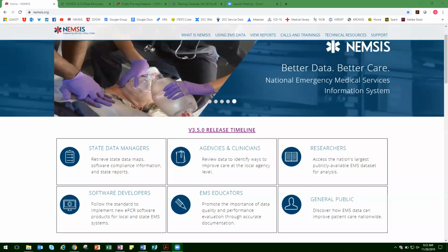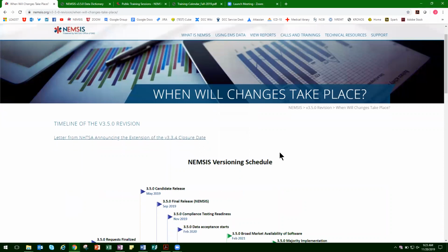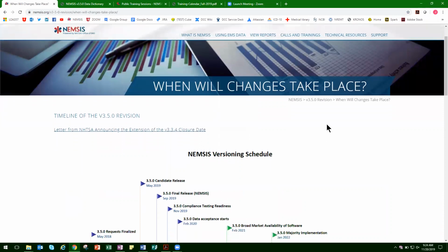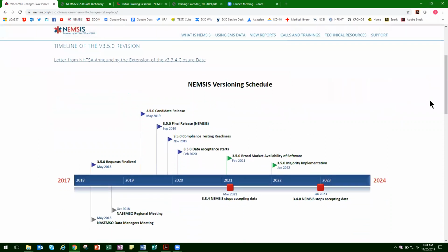So from the home page, if you just click on that 350 release timeline, it'll take you to the timeline, which is where you can kind of see where things are. So in this first image, I'm going to do the timeline first today. In this first image, it just shows where things are. So right now, we are in November 2019, and we're getting ready to release compliance. So our schedule got bumped a little bit by the critical patch that we're working on for 3.5 right now.